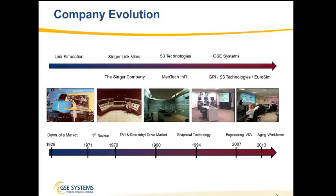A little bit of the history, in case you're not familiar with the name GSE, you might be familiar with some of the other names we've gone by in the past. We trace our history all the way back to 1929 and what we call the dawn of the simulation industry, when perhaps one of the first simulators built for flying aircraft called the Blue Box was created by a gentleman named Ed Link. And we trace our history from Ed Link all the way through the Singer Company, S3 Technologies, and now GSE Systems.